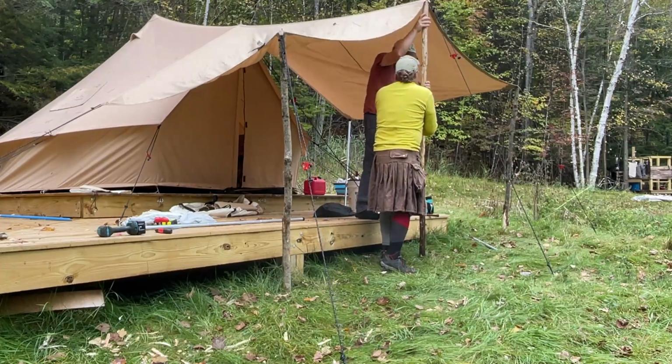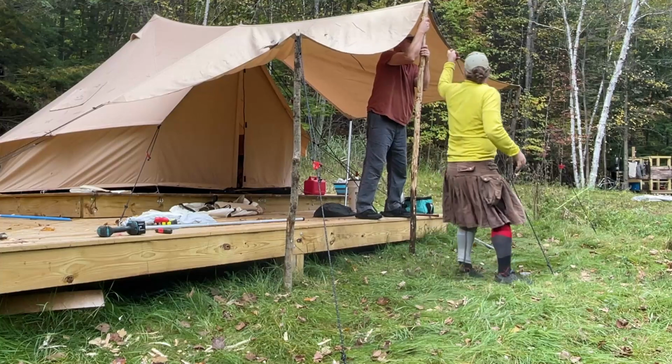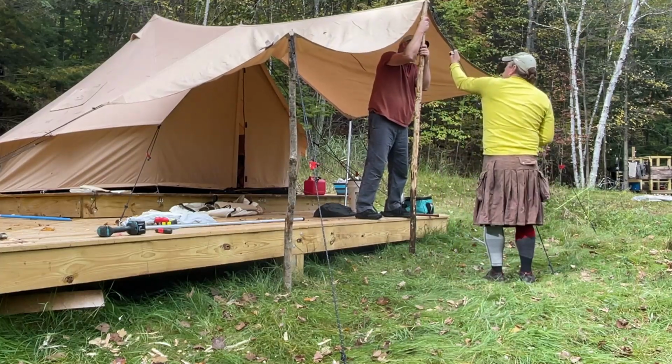You can see the immediate difference here when we put this center pole in. It raises that roof line to well over 6 feet, making it easy to walk underneath.